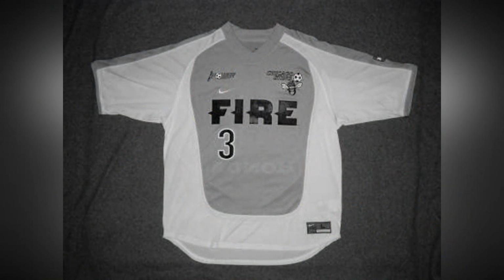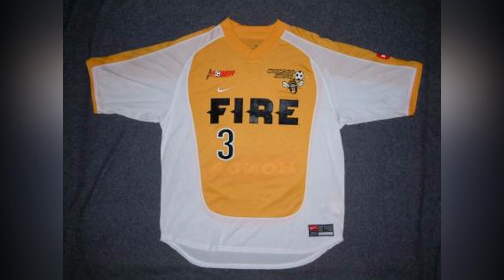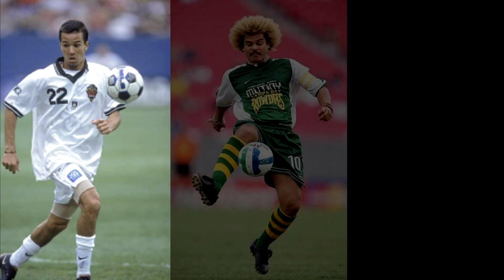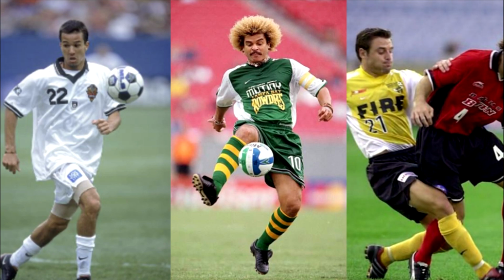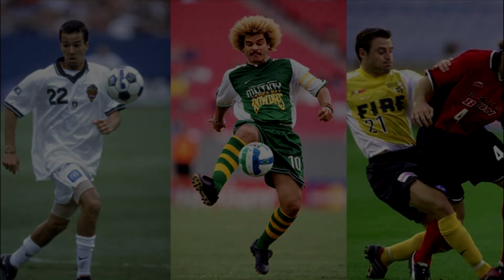Oh yeah, remember when I said Chicago had a second yellow jersey? Well, in 2001, they honored the Chicago Sting. Honestly, I think if you're a new league, you should probably just focus on your own history rather than that of a league that went under decades ago. But these jerseys, they were fine. I get the appeal to them.